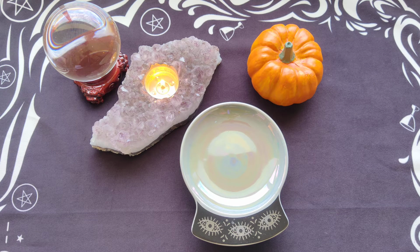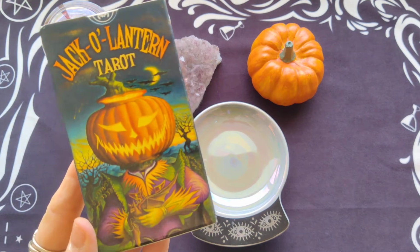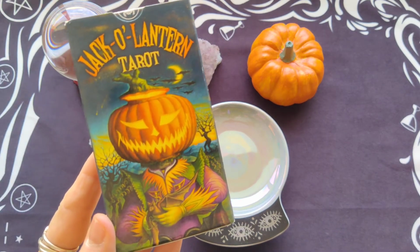I'm really excited to do this video as I have waited since the very beginning of July when I pre-ordered this deck, and it finally arrived today. So let's get into it. Presenting the Jack-o'-lantern tarot deck.